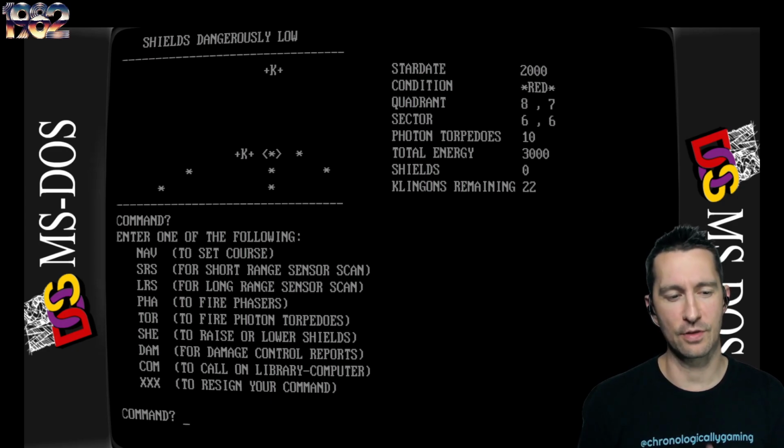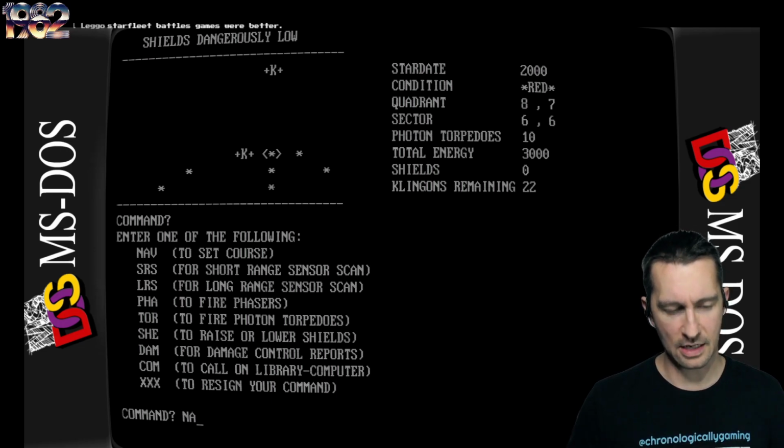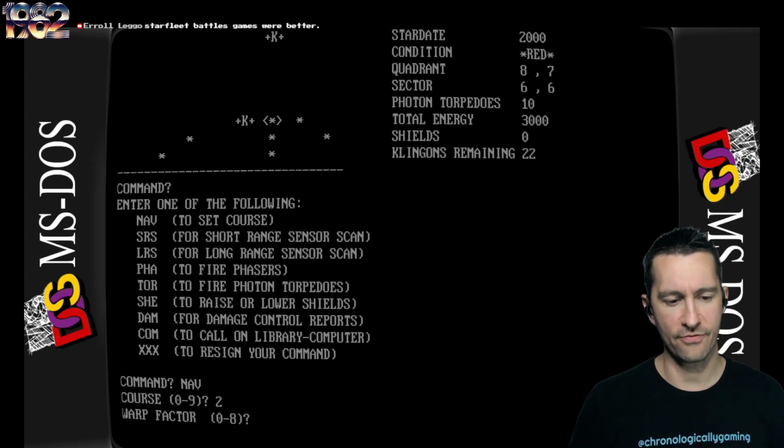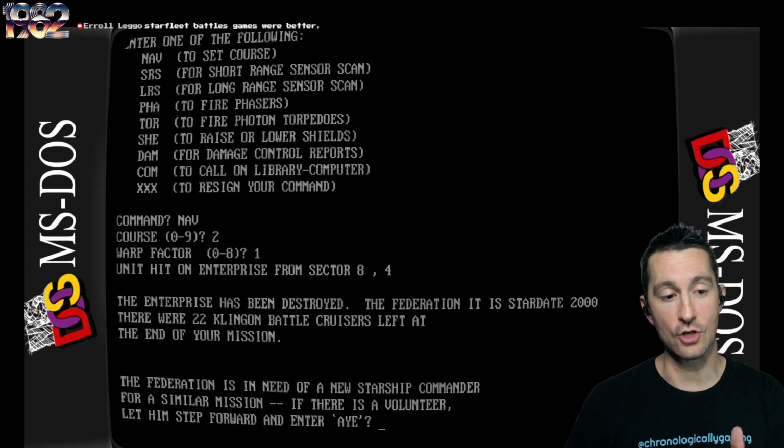So this one is even the original commands. NAV for navigation. I think I need to be in caps for it, right? Let's set a course for 2, warp factor 1. Engage. The Enterprise has been destroyed. Federation is Stardate 2000. There were 22 Klingon battle cruisers left at the end of your mission. Wow, we've never died that fast from a Star Trek variant.